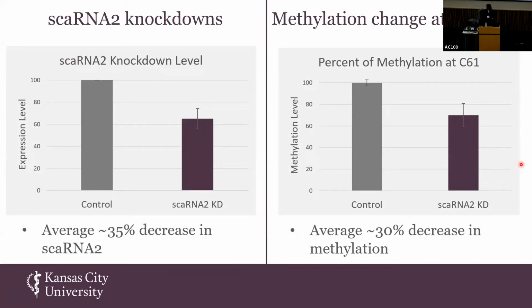You can see on the left, I've got my scaRNA2 knockdowns all put into just 2 simple bars. Compared to my control, they were decreased by 35%. So this is an important number to me because in actual heart tissue of babies with Tetralogy of Fallot, we saw that scaRNA2 was decreased by about 40%, and I had a decrease of 35%, which is a little bit different, but I feel like it allows me to say that these samples are similar to this heart tissue.